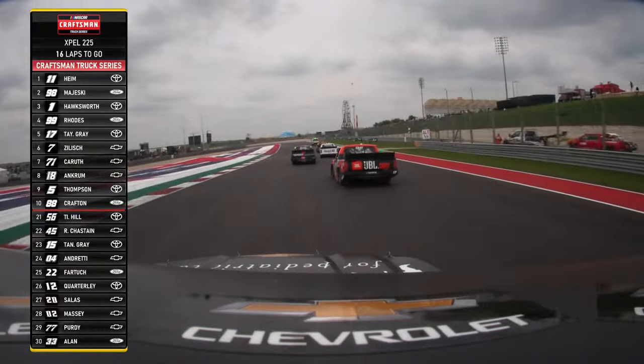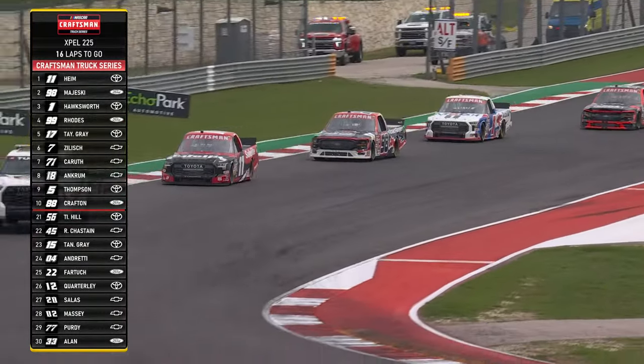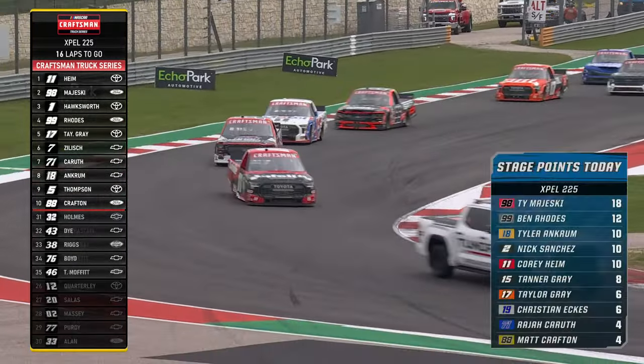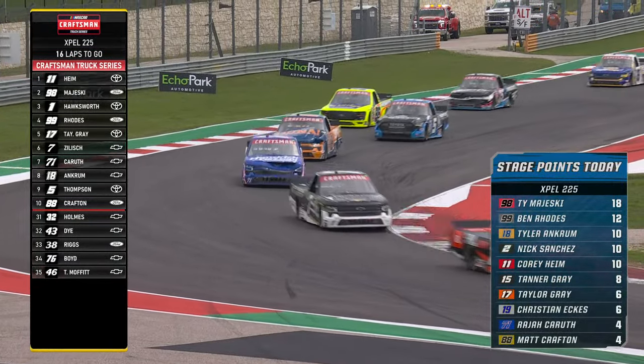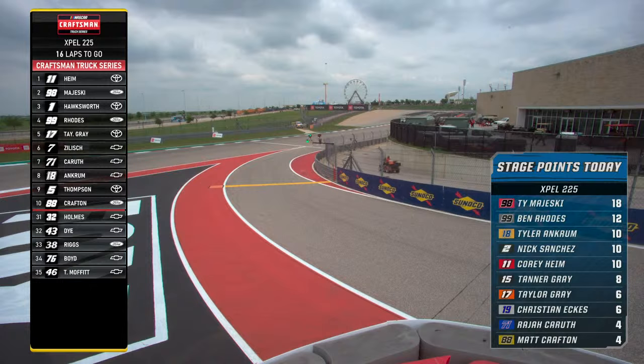16 laps to go. We've seen stage one, stage two. Here's the stage points earned today. Ty Majeski, big day for him, 18 points. Ben Rhodes starting in the back. He's salvaged some good points. You know, that's about a best case scenario for Ben Rhodes.